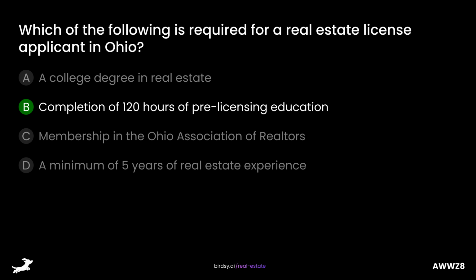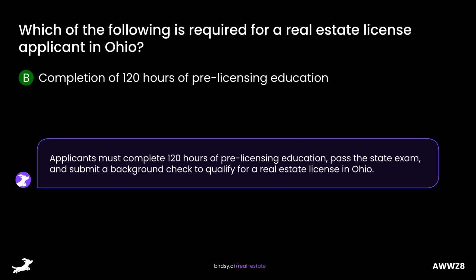The answer is B, completion of 120 hours of pre-licensing education. Applicants must complete 120 hours of pre-licensing education, pass the state exam, and submit a background check to qualify for a real estate license in Ohio.